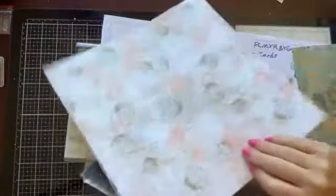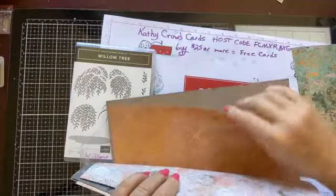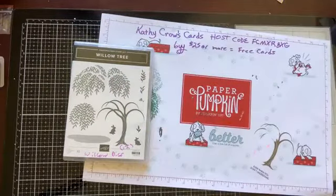Oh, look at that. That one's probably one of my all-time favorites. It's kind of a more subtle one, but it has those shells on the back. Oh, and then this is the first favorite, and the polka dot's the second favorite. All right, so Seasons of Chic. Texture Chic is the name of the DSP, but it goes with the stamp set. Oops, Seasons of Chic. And you're going to like that.